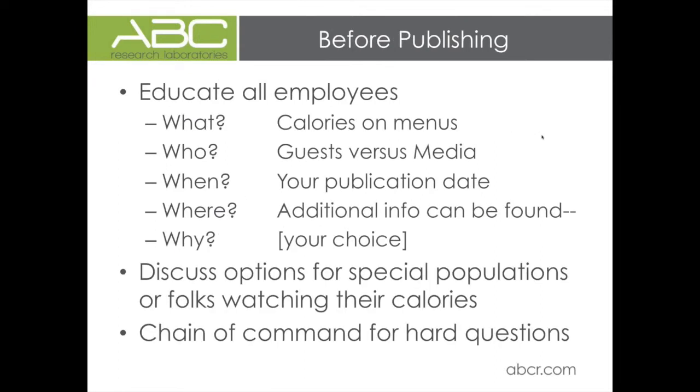Okay, so again, let's talk a little bit more about educating all employees. And I gave these the 5 W's. It's just one version of how to think about a training program before publishing your data. So, the 5 W's. What? Well, we're going to be putting out calories on menus. Who? Well, you might get guest questions or media questions, and we'll talk about how to handle those. When is this going to happen? You can talk to your staff about when your publication date is. So maybe you're not going to wait till December. Maybe you're going to release them on August 1st, and they should be aware of that. Where? Talk about where they can find that additional information for guests.